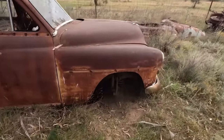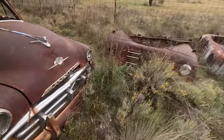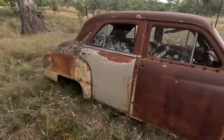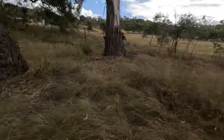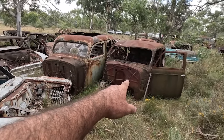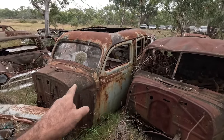What's this big girl? I'd say this one's a wombat's home. I'm sort of glad he's not home. Plymouth. And some truck front ends. I've got to start looking for more of that. That's a 39 Chevy, because it says it. But stuff like that, I'm not good enough to be able to identify, but there's a lot of whatever that is.